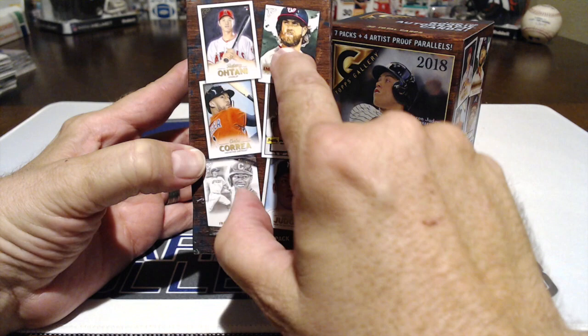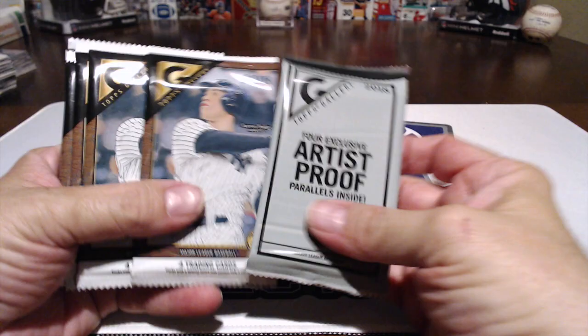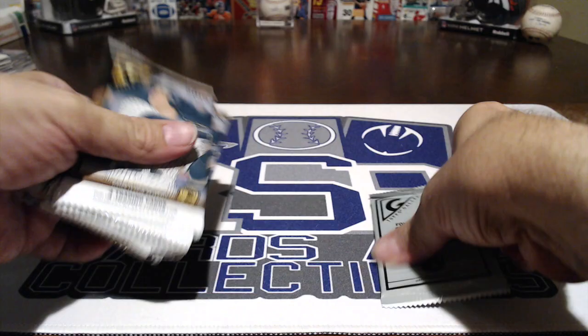So you pull these this side. Bubba can help rip them open for me. Let's see what we got. Do we have a... We might. Maybe save one. So we basically have four artist proofs, and then 1, 2, 3, 4, 5, 6, 7 packs. We'll save all the two artist proofs for the end. They have some cool cards in there, artist proofs. All right, so let's see what we got.